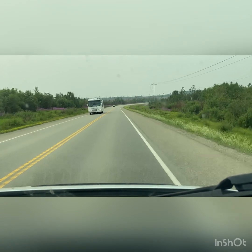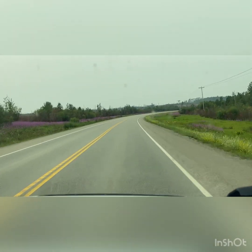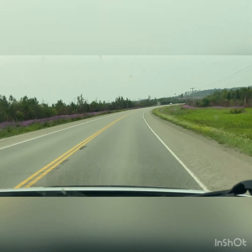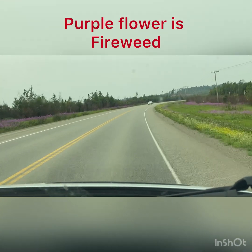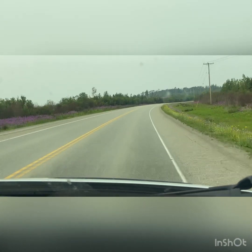New fire. British Columbia has so many fires right now, it's crazy. This purple flower is crazy too. It's just everywhere. It's so, so, so pretty.